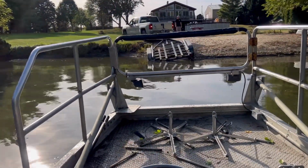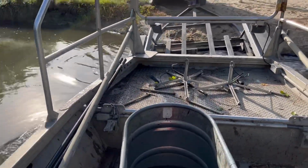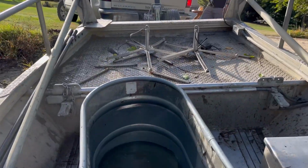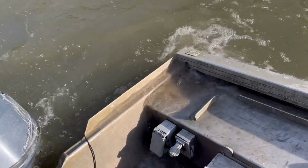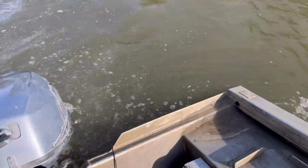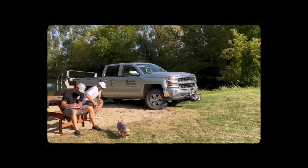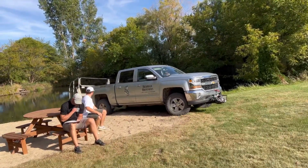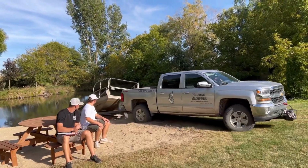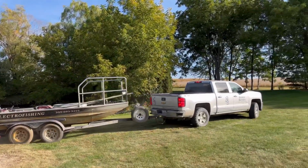Let's see if I can time this right. Come on back. Swamp the deck. That's what happens if you come up too fast. See if he can get out. We'll see if that tire spins. Oh, almost got buried. Look at him go. Good job. Look at that.